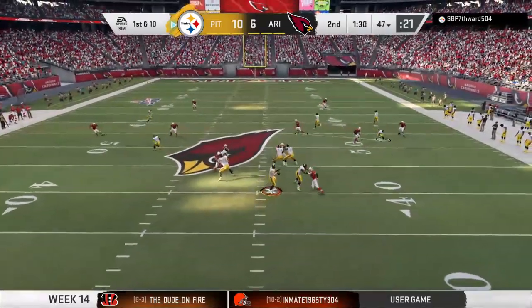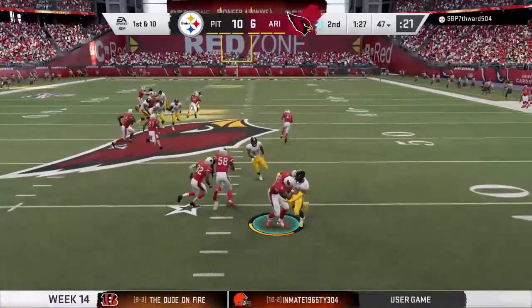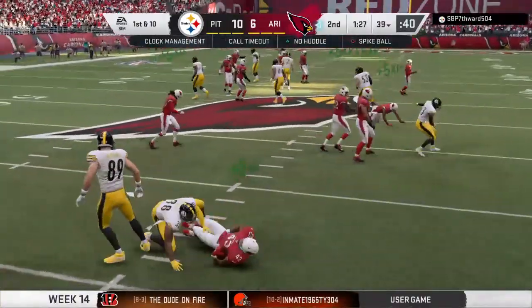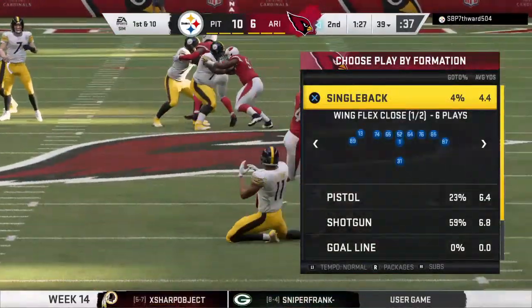On first down, it's Roethlisberger. Looking for Moncrief, and it's intercepted. Picked off at the 38, and his guys are going to take over at the 39-yard line.